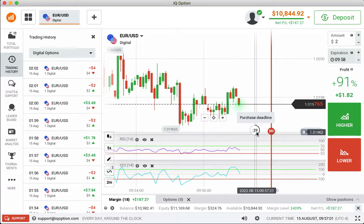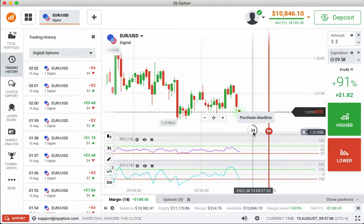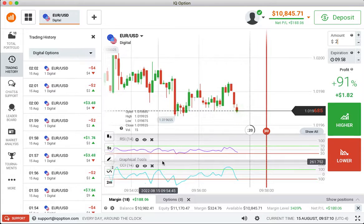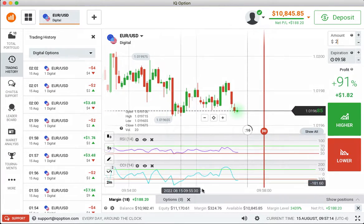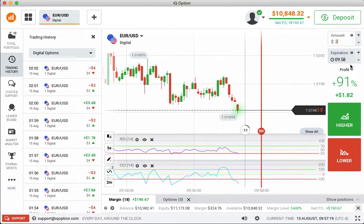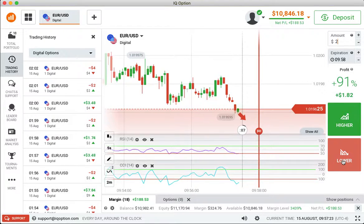So purchase deadline 29 seconds. We wait until the last 5 seconds of the purchase deadline to trade. We focus on both our indicators, our RSI and our CCI. If both are under the indicated halfway points, we sell. If both are over the indicated halfway points, we buy. Simple, easy breezy, easy breezy, beautiful cover girl.